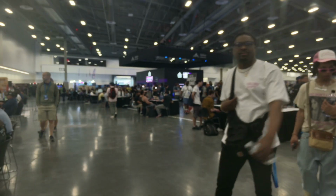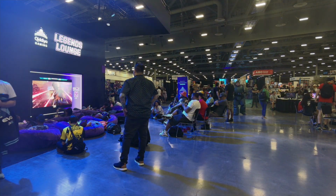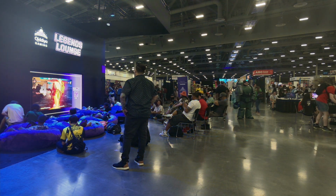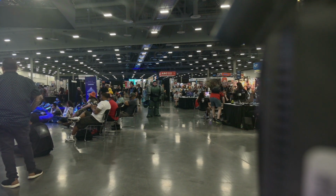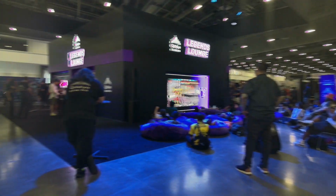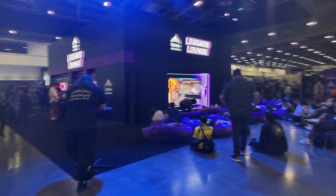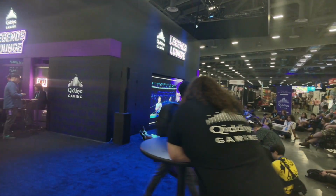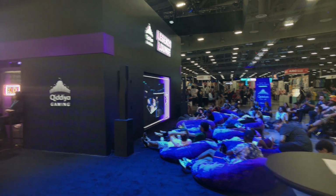Let's see what else we got going on here. Right now over here is basically called the Legends Lounge. Basically it's to get some of the greatest players to play in the match. And during the match, they have all the most epic fights over here. And this is a lounge area, so you get all these expensive bean bags, which are very comfortable. I laid in one myself. I almost fell asleep in one earlier. But inside, we'll show you from the inside view. You can see, and they're watching also. Not only are they watching, they're also watching the stream within, so they don't have to be out there in the crowd of everything that's going on.